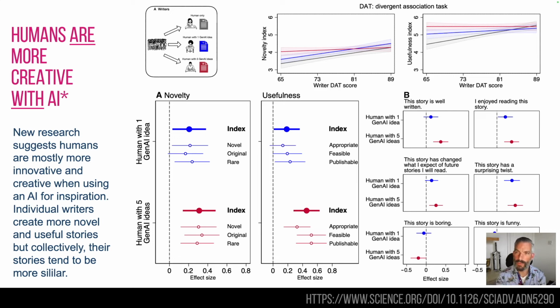But for normal people, these are the two graphs at the very top right. For normal people with a lower DAT score, using AI is always going to give you a more novel and a more useful story as a writer. So there's two things that are interesting here. As a writer, you're probably better off using AI.